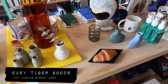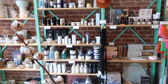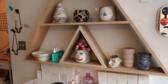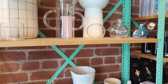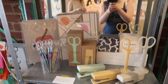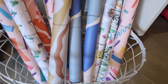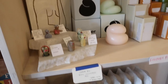Next up, we're going to Easy Tiger Goods. I love Easy Tiger Goods for interesting candles. Again, like beautiful ceramics. I find that the city of Toronto right now is killing it with ceramics. She also has some beautiful coffee table books for your coffee table. She has beautiful art. There's just so many, again, quirky finds. I wanted to highlight the stores that I love going into because they're different. They're not like your big box home decor store. They're small independent businesses. I think most of these are run by women, which is also awesome. And I picked up a couple things that I will share at the end of this video from Easy Tiger.